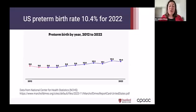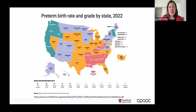So the U.S. preterm birth rate has hovered around 10%. It was gradually increasing. Now it's stabilized, and the most recent March of Dimes info has it at 10.4% for 2022. The March of Dimes also grades the birth rate by state, and so you can see they have the map here. New Hampshire is the lowest at 8.2%. Mississippi is the highest at 14.8%. Janice and I are both in California, and the rate there is 9.1%.